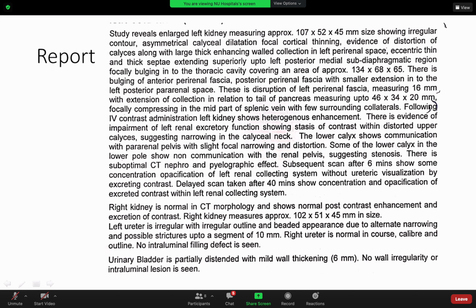Following IV contrast administration, left kidney shows heterogeneous enhancement. There is evidence of impairment of left renal excretory functions showing stasis of contrast within distorted upper calyces, suggesting narrowing in the calyceal neck. The lower calyx shows communication with pelvis with slight focal narrowing and distortion. Some of the lower calyces in the lower pole show non-communication with the renal pelvis, suggesting stenosis. There is suboptimal CT nephropyelographic effect.